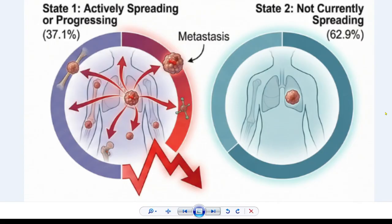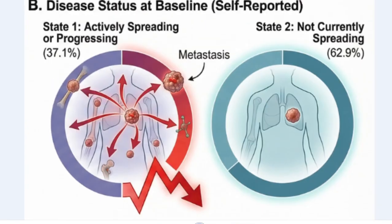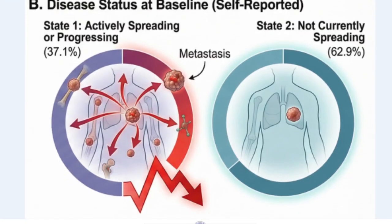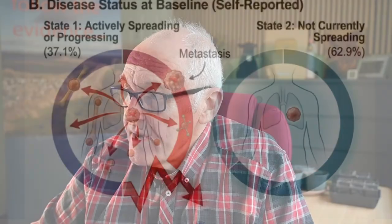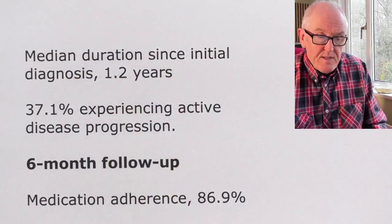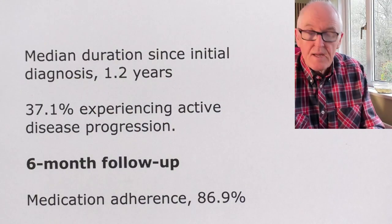So we see that at baseline we have 37.1% who were actively progressing. That means the disease was metastasizing. Metastasis going to different parts of the body, spreading all over the place to the bones, the lungs, the brain, wherever it metastasized, the liver, wherever it was metastasizing to. Others were in a more stable situation at the time. This is when the patients first enrolled on the trial.